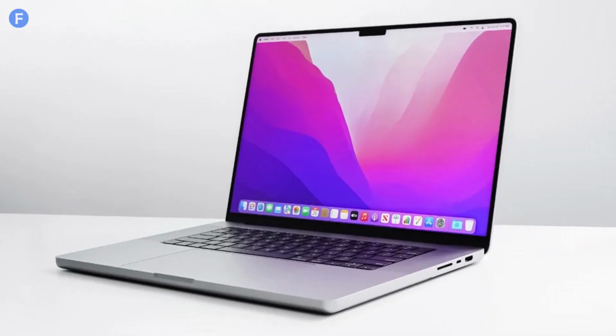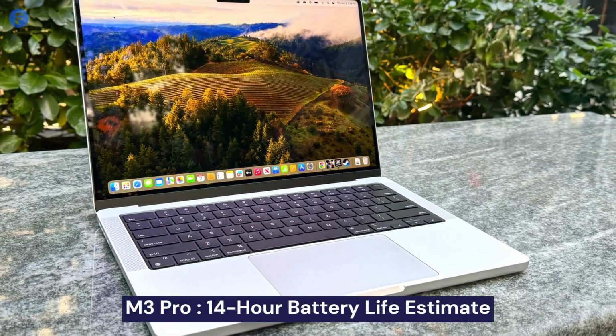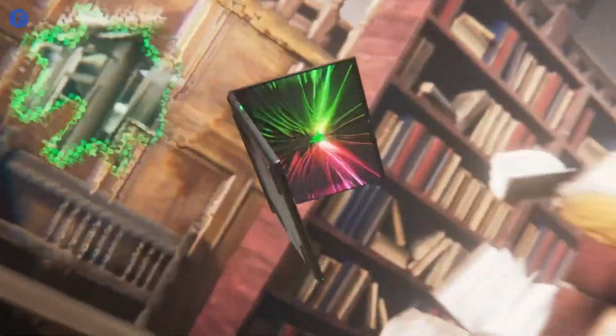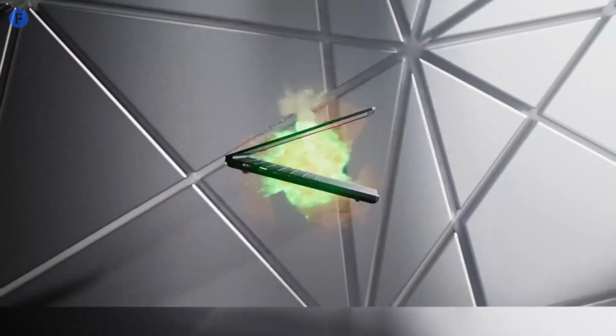Battery life is a bit of a toss-up. The MacBook Pro should give you around 14 hours of use, which is pretty impressive. The Blade 14? Razer claims up to 10 hours, but we know how generous those manufacturer estimates can be. Realistically, it'll depend on what you're doing with them.